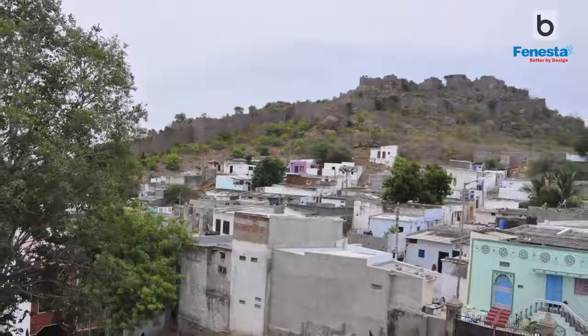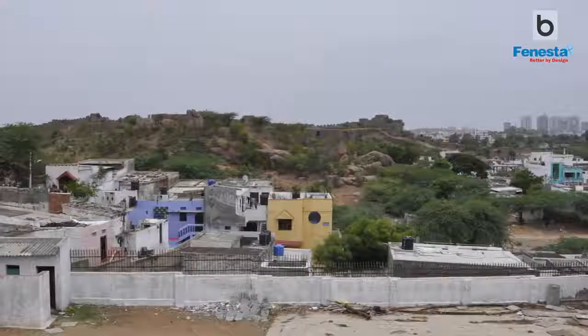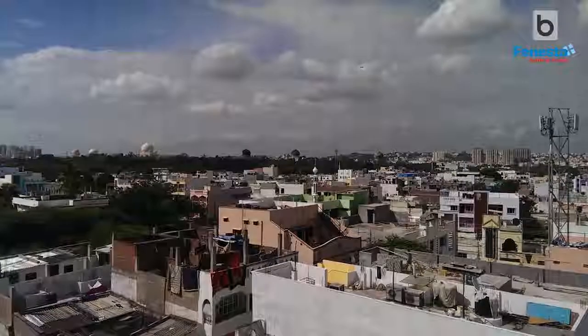It's more than 800 years old, and also the context is such that the fort is located on a hilltop, and there are these millions of years old rock formations which are indigenous to the Deccan Plateau. And so the entire site is very highly contoured, and the terrain is very difficult. And there is this hundreds of years old settlement which is within the outer walls of the Golconda Fort area. These low-rise, high-density courtyard houses which all share walls.